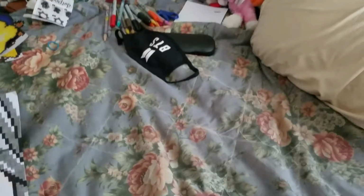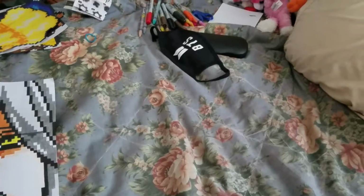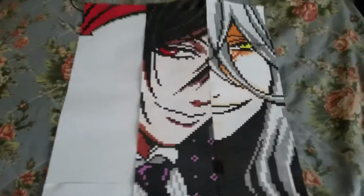But this will be the last thing before I end the video. In another video, I'll tell you kind of what happened to my face because that's why I'm not in the video itself. So I have been working on this poster. So it's a Black Butler one because, as you see here, this wall is freaking plain as heck. And I need to fix that, obviously. I've been wanting to paint my room, but we never got around to that. Grandma still says I should.